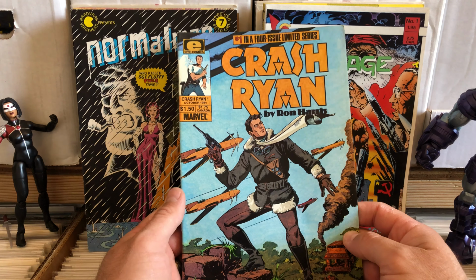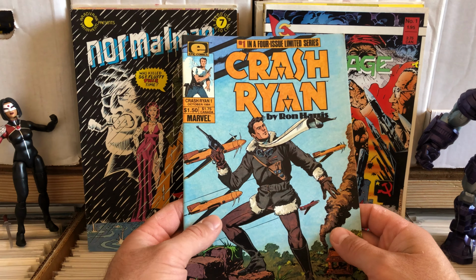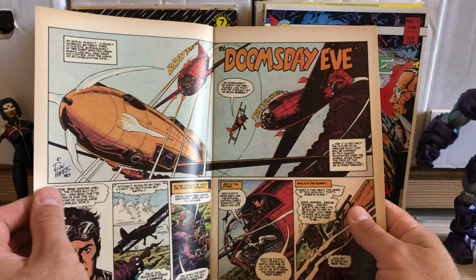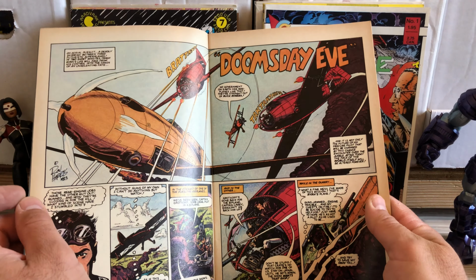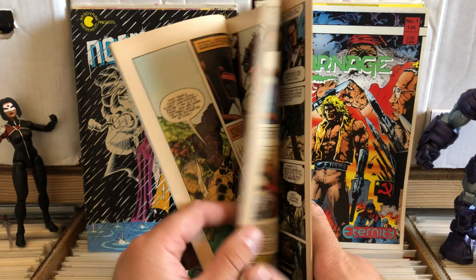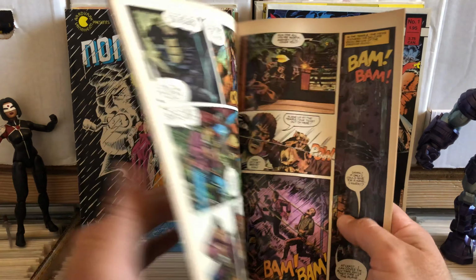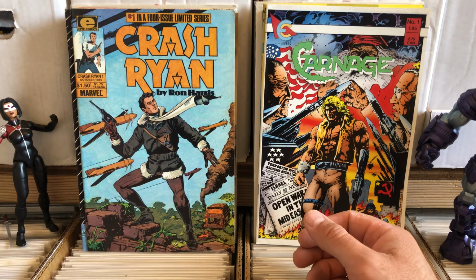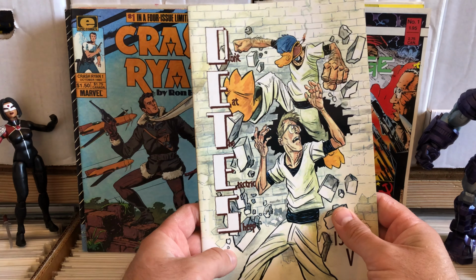I grabbed this just because it's got the vintage weird sci-fi looking planes on it. It just has that vintage feel to it. It reminds me of some old Airboy stuff, and it's Marvel's Epic line, so I thought I'd give it a try. Crash Ryan. I'd probably do all right with that one.